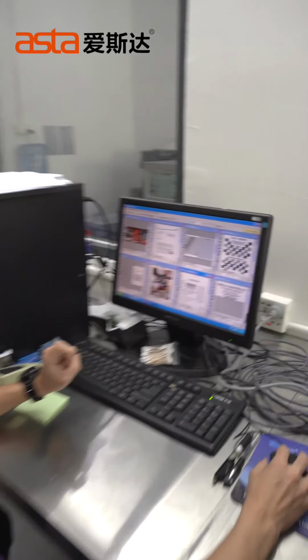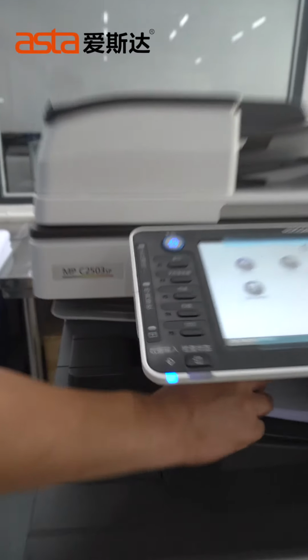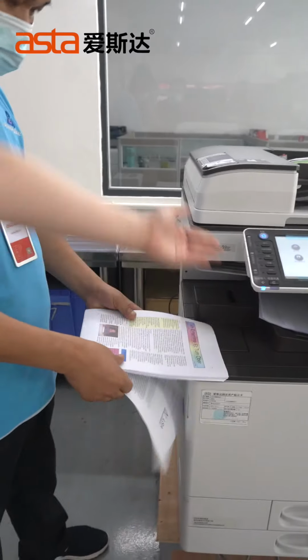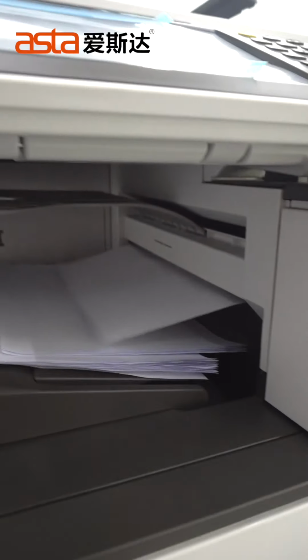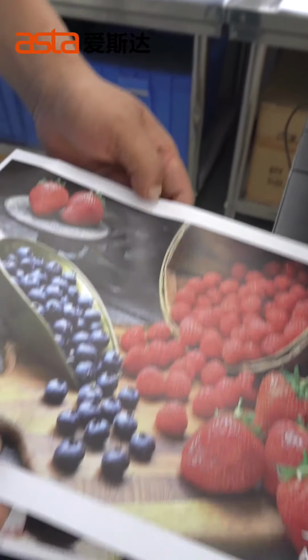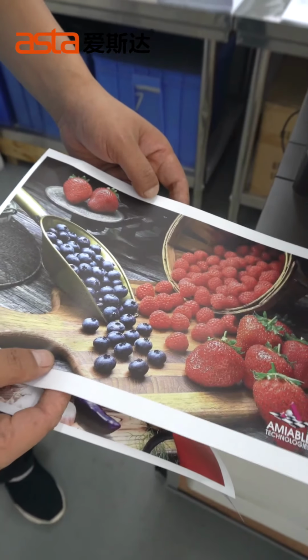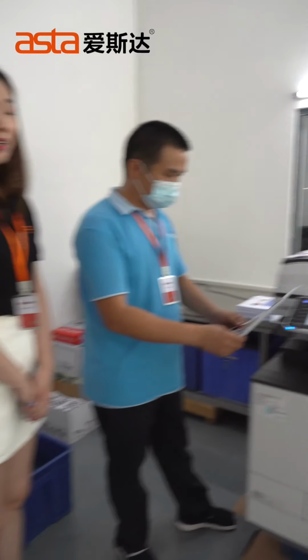So let us see this machine for Ricoh. Yes, you see the machine is working now. It's for SEC 2503. We purchased the original machine and also the original copier toner powder to test the quality, so that our engineer can have the complete design for the formula.